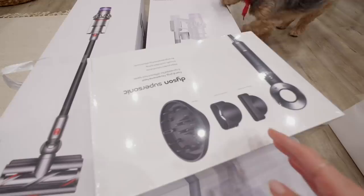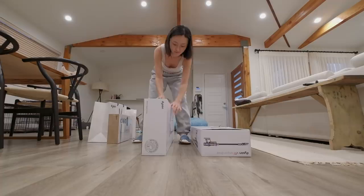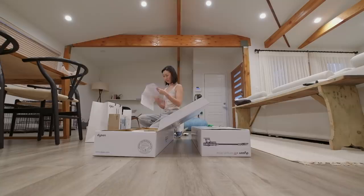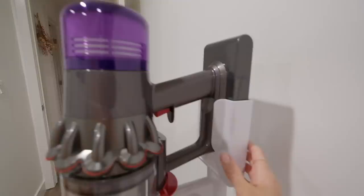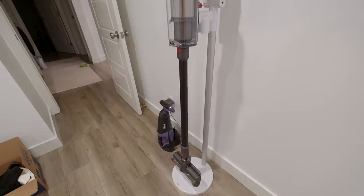The reason why I got this is because my blue one stopped working out of nowhere. I was blow drying my hair and the power went out. Tried to do everything, cleaned the filter, all this stuff. It didn't work, so. She's a beauty. And I love this dock because it just makes it very easy to charge. I don't know where I'm gonna put it yet. I wish I could put it in the closet, but I don't have an electric outlet to charge it, but it'll be here for now.